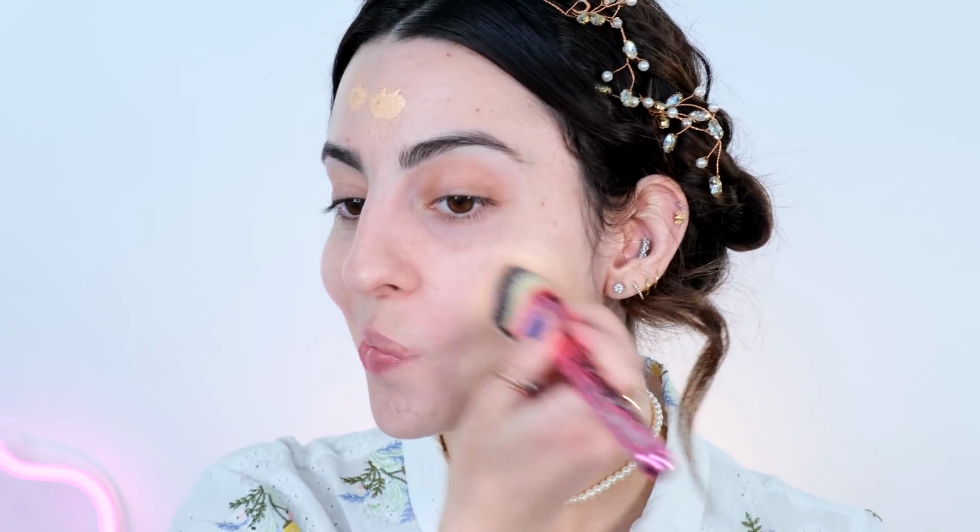I'm going to pump some on the same brush that we used for the primer. So you can see it's a little bit darker, but honestly, it's really not a big deal. Once you blend it out, I think it looks pretty dang good. I feel like the consistency of this one is a little bit thicker, more jelly-like. It's really pretty. It makes your skin look gorgeous.